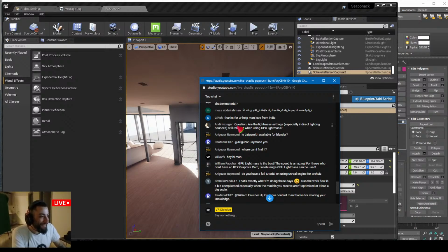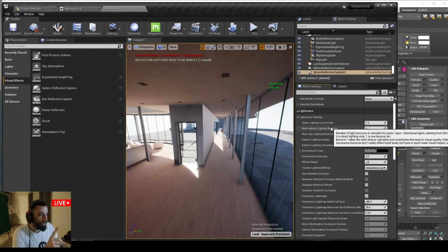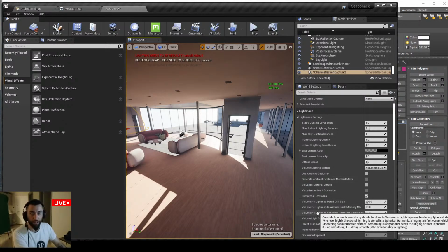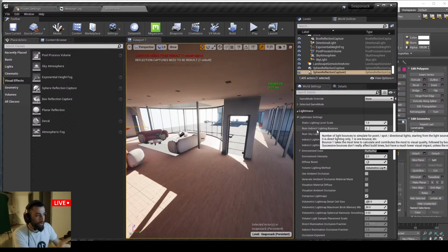Thank you, guys. Question: are the light mask settings, especially indirect lighting bounces, still relevant when using the GPU light mask? That's a great question. I think there is either this or this that is relevant. So in the GPU light mask, guys, none of these settings are relevant except for the volumetric light maps here. Actually, wait. In 4.26, I don't even think these are working now in the GPU light mask. So I think whether the num indirect lighting bounces or the skylight bounces.